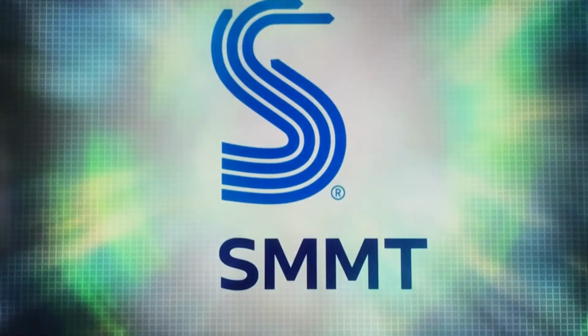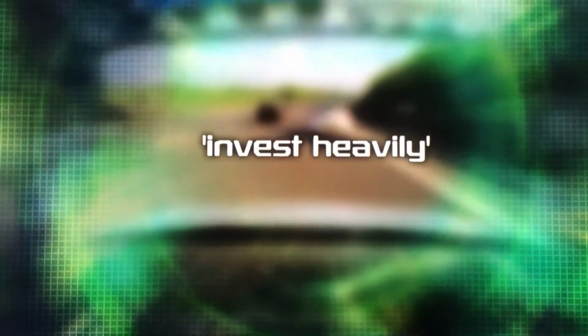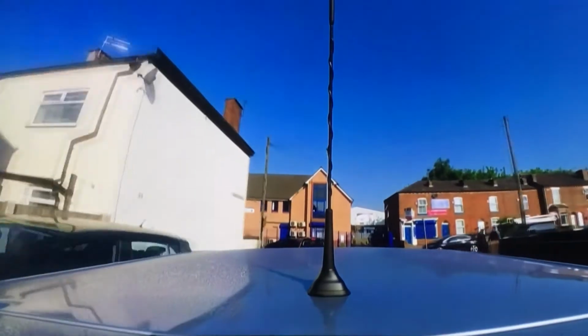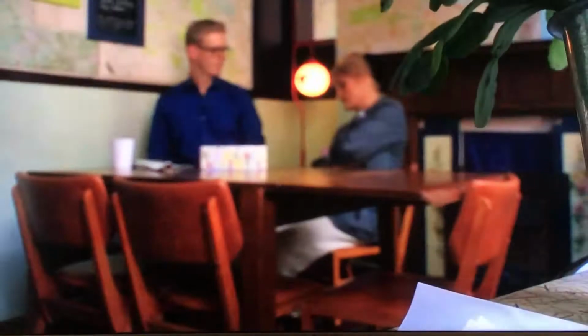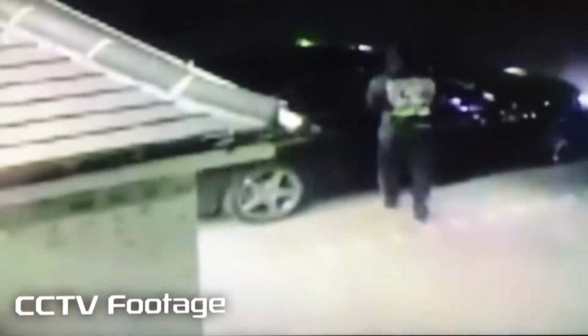The SMMT also said that new cars have never been more secure, and manufacturers invest heavily to stay one step ahead of criminals. Of course, we drivers also have a part to play in keeping our cars secure. Park in well-lit areas, make sure they're locked. But Claire and Richard did that, and still their cars were stolen. Good news then that David has got advice for anyone whose car, like Richard's, unlocks when it senses that the key is approaching. How can we, the consumer, protect ourselves from being targeted?